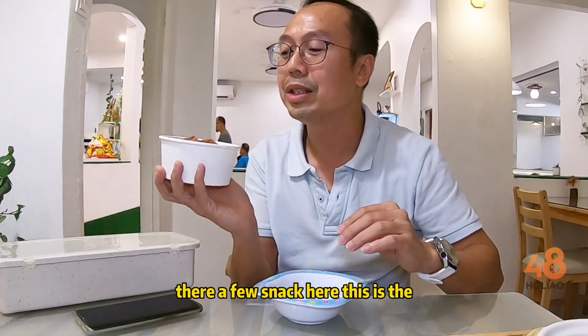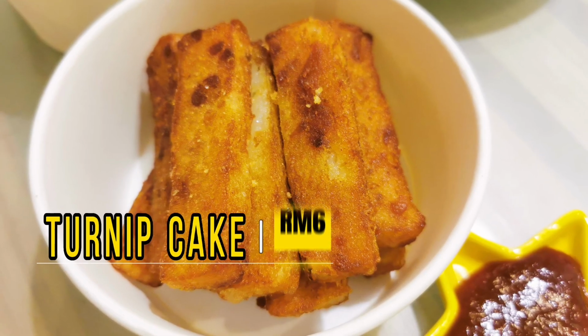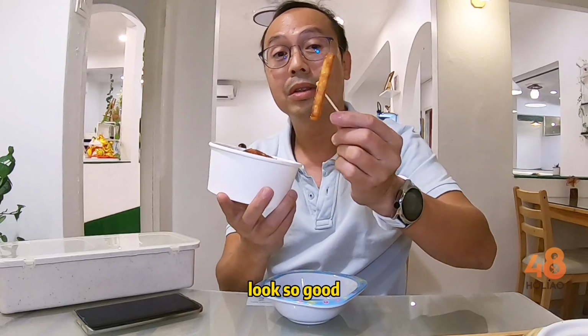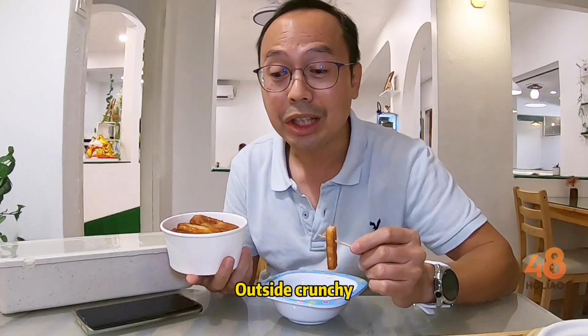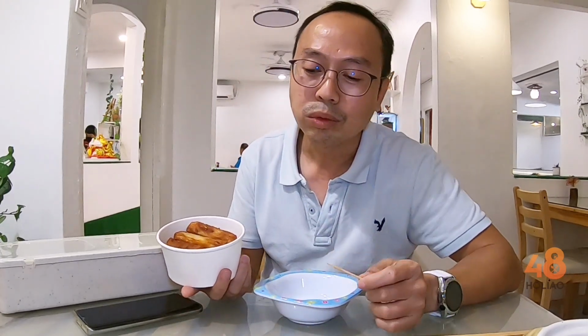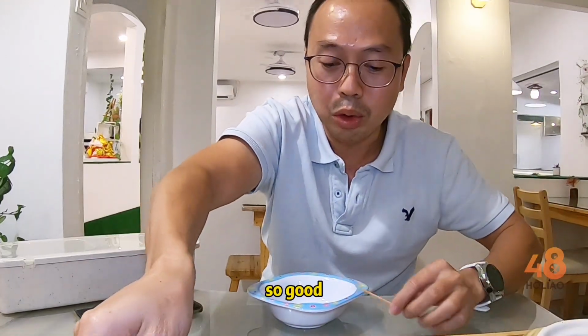There are a few snacks here. This is the Chai Dao Gui. Chai Dao Gui is a radish cake. Wow, it looks so good. Outside crunchy and then it's very juicy inside. Oh, very good. Yum. So good.